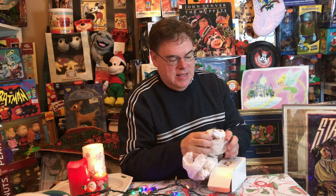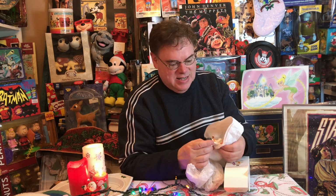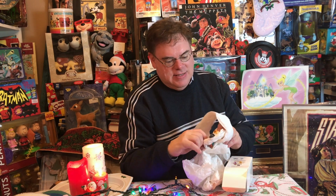Hallmark does to this day Frosty the Snowman ornaments. And they're always extremely well done, as is everything Hallmark does. Now look how great this is.